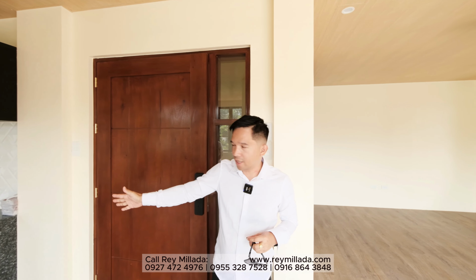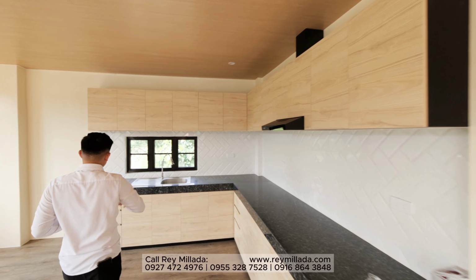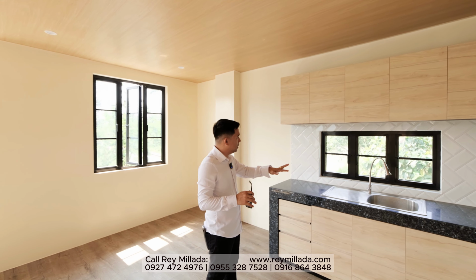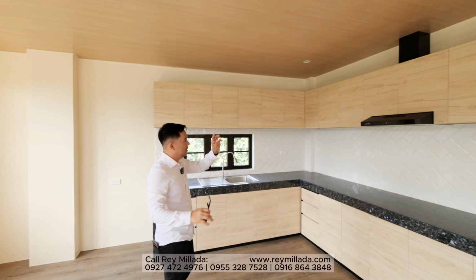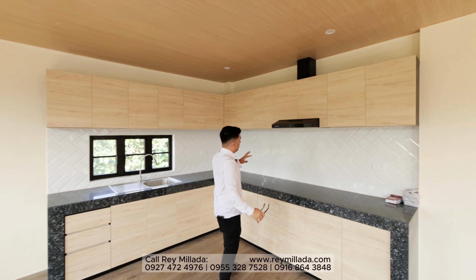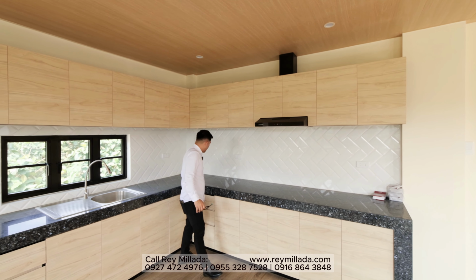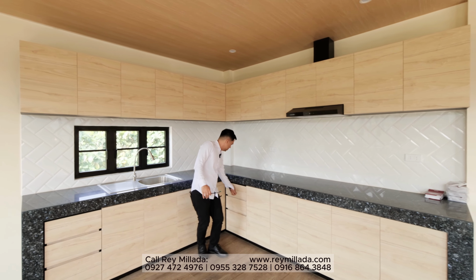Have additional kitchen. Okay, check this out. So this is the L-shaped counter. So you have storage, you have sink, of course you have a window, overhead cabinet, the range hood, and then the backsplash finish. So granite finish. I think this is a granite, right? Granite finish. Then it's a soft close.